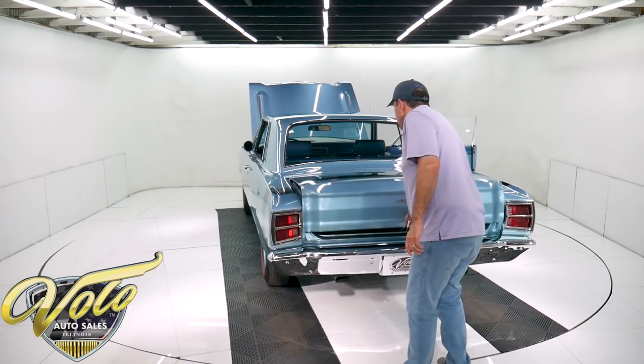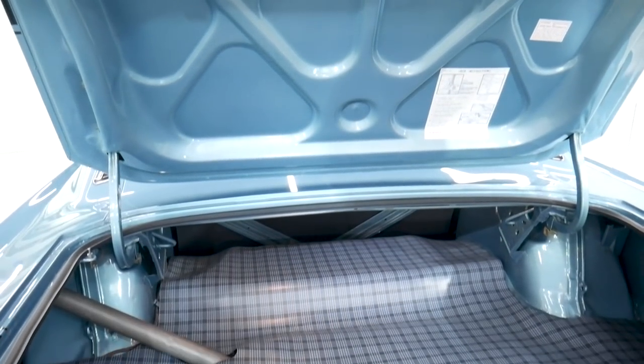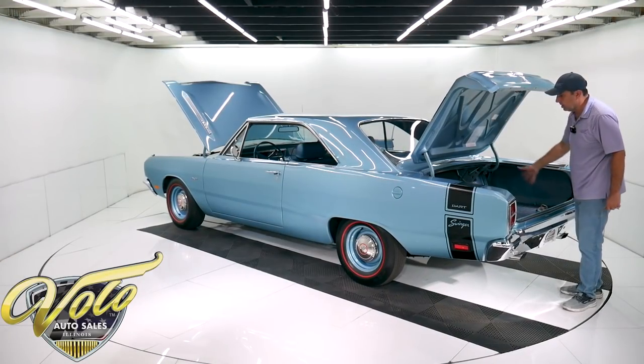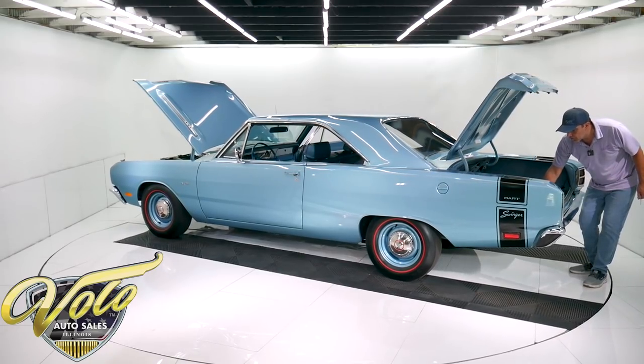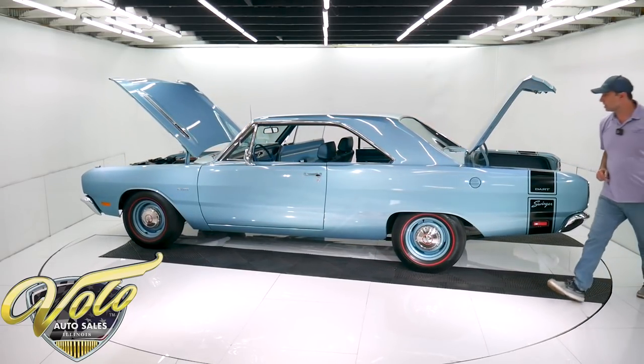Inside the trunk is painted, just gorgeous paint. Under the mat, it's all clean metal, it's all painted blue, and it's all clear coated. So all of this is shiny, beautiful paint. Has new rear seat divider, new trunk mat, new weather strip, new stickers. The trunk light works.